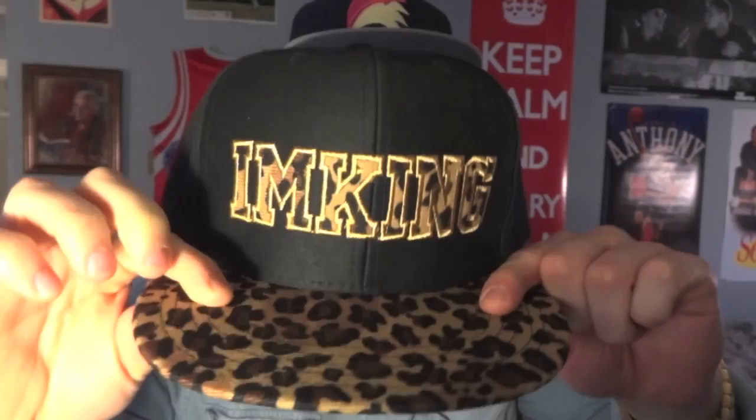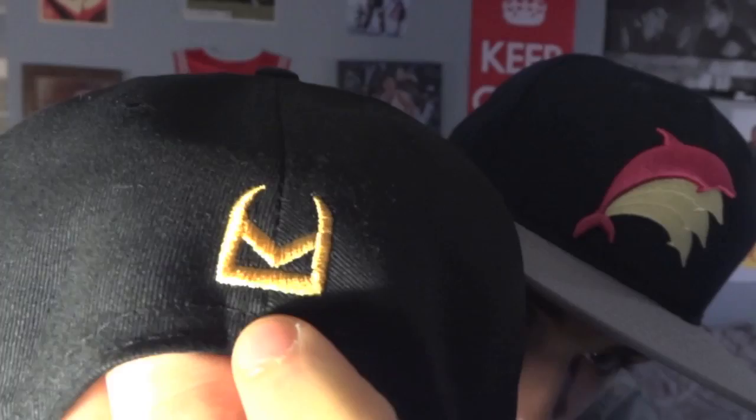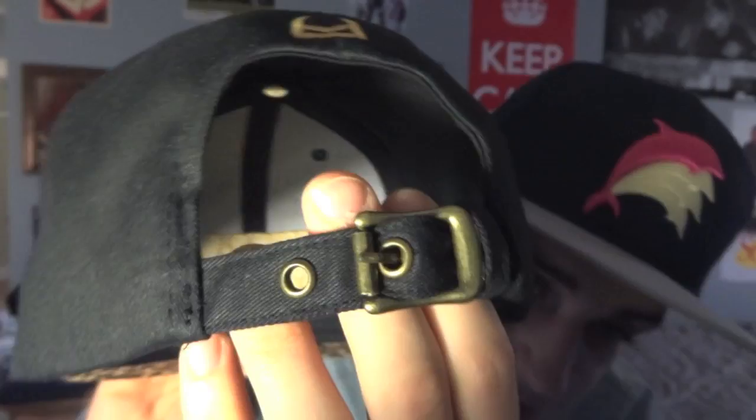And last up for the strapbacks, this is probably my favorite strapback I own. It's this all black I'm King leopard print strapback. So it says I'm King on there, leopard on the brim. It has Oscar right there, that's the I'm King's logo. And then it has the strap buckle on the back, which is really sick. And this is probably one of the best fitting hats I own right now.